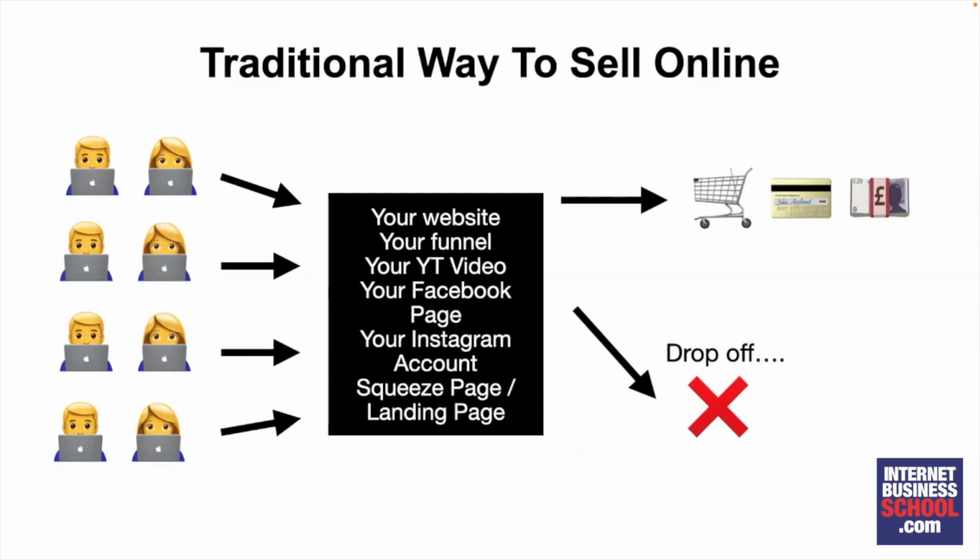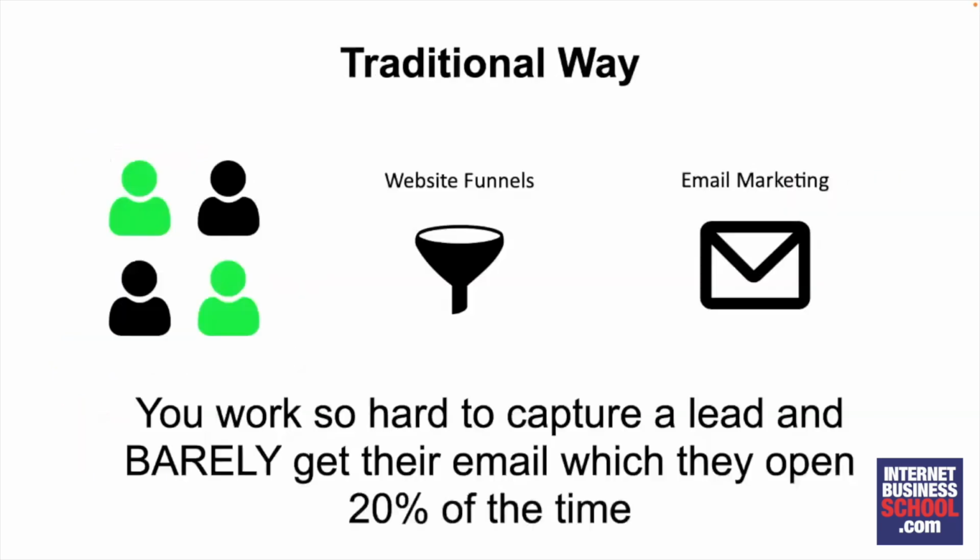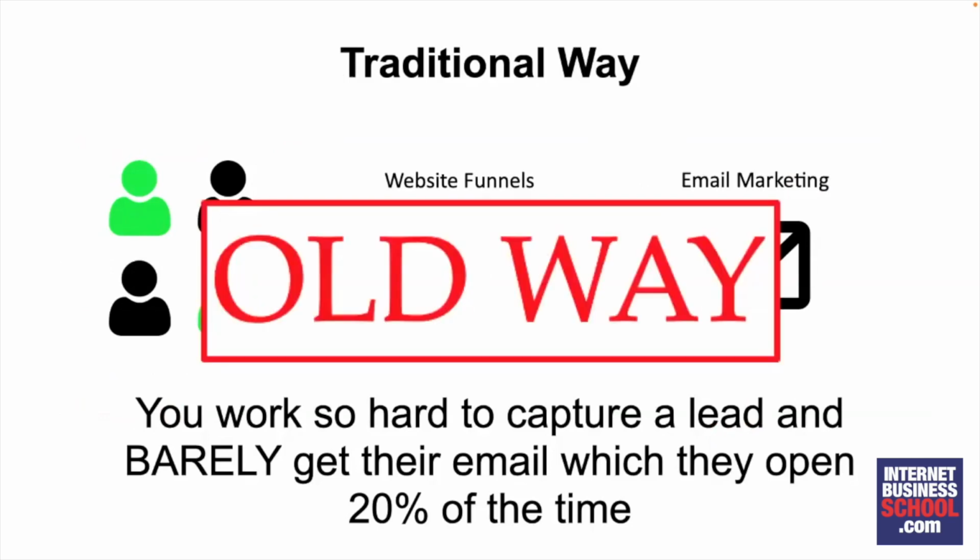I'm going to show you the new way in a second, but this is the traditional way of selling, which, look, it can work. I'm not saying it doesn't work, but it's just old. It's a little bit out of date, in need of a renovation, should we say. Again, in the traditional way, people go through website funnels, they do email marketing, all this kind of stuff. My problem with email is that you work so hard to capture a lead and they barely open their email. Twenty percent is probably one of the best open rates I've seen. So that is the old, traditional way.